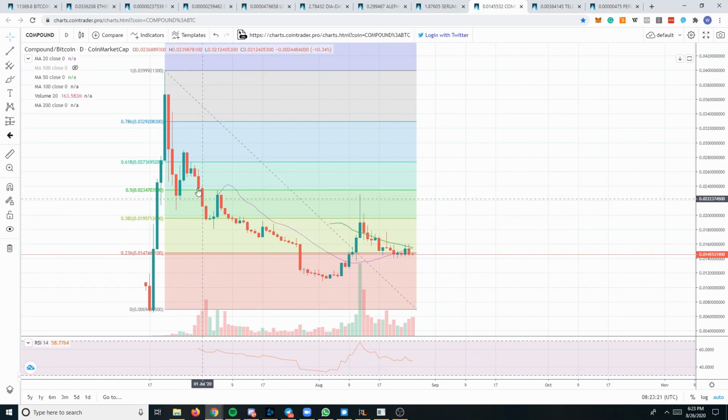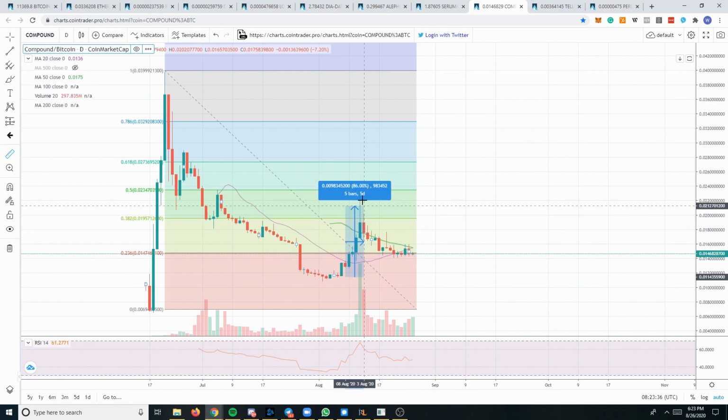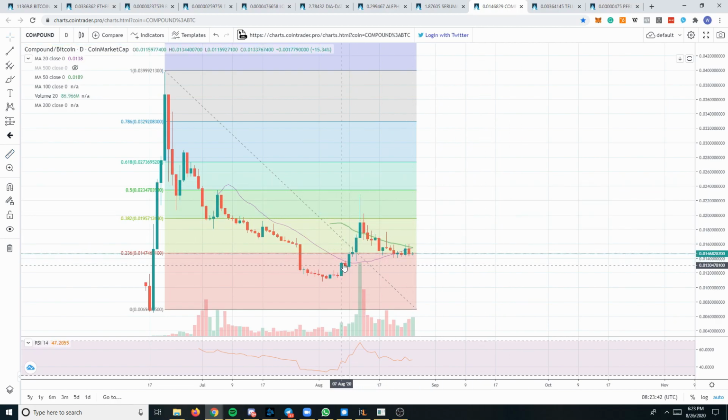Going back to Compound, we had a really nice trade with Compound. We picked it up as it got down towards this lower end here, and we sold it pretty much at the top of the run, closer to the 38.2% line. I think I sold for about a 60% gain, and maybe I could have got 100, but you can never pick the bottom for an entry or the top for an exit. So overall, really happy with that one. I think Compound's a great coin, guys. What it's doing is absolutely, fundamentally important for this industry, and overall I do think Compound will do well.